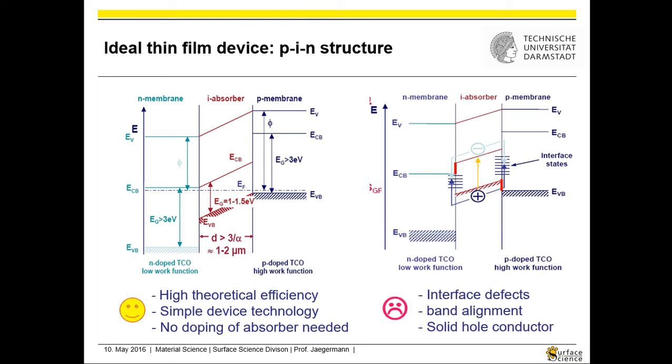The big problem is usually the interface behavior. If you have the contact between your absorber material and the different contact materials, you may have interface defects, and these interface defects are efficient recombination centers. In addition, they may destroy the nice alignment of the semiconductor band edges in the conduction band and the valence band edge, as you would like to have it for the maximum photovoltage, and then you get a lower photovoltage of the system. So these interface defects with the related band alignment are one of the big problems, and in addition, so far we don't have a really good hole conductor, that means a P-type contact, a P-type TCO layer, which we need for having a device structure like that developed.